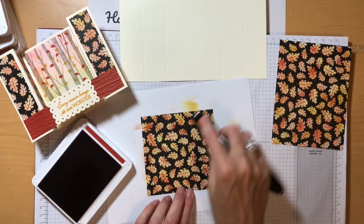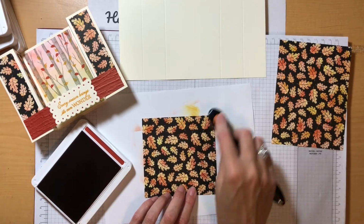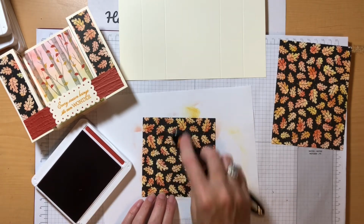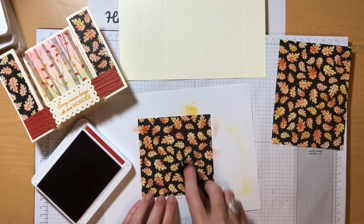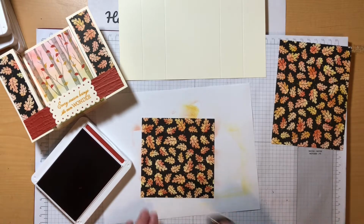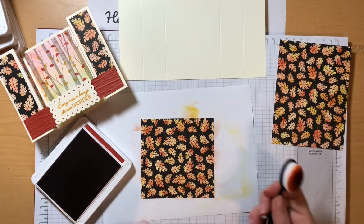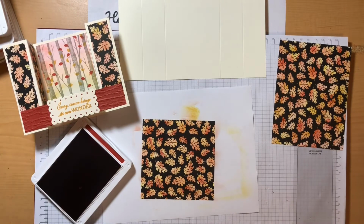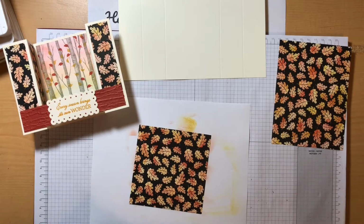Let's see. Kind of give it another eye and just look for places where maybe we think we have a little too much yellow and bring a little bit more of our Cajun Craze, that burnt orange, in, if you will. What do you think? I think that looks pretty good. And remember, you don't need to be too fussy about this because we're going to be cutting this down into 1-inch strips. So the amount people will see in any one given spot is relatively small anyway.